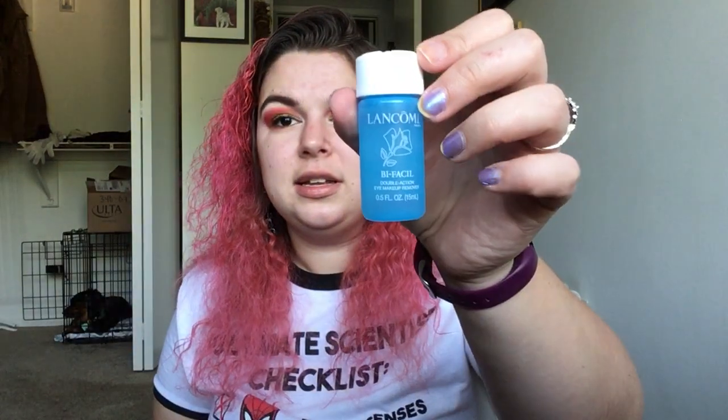And then it came with a Bifacil eye makeup remover. Everyone's like, this is a lot of people's favorites. I have never tried it, but I am all about that makeup eraser life, honestly, because creating less waste, here for it. We don't want this.